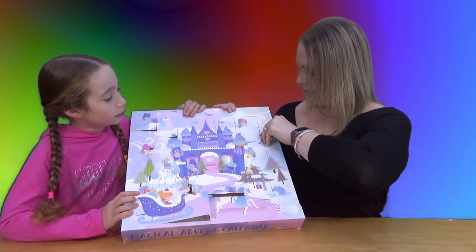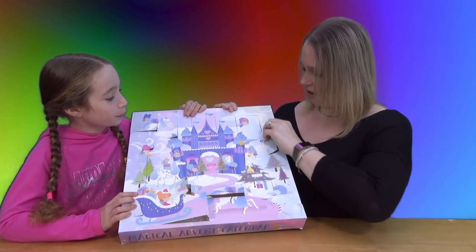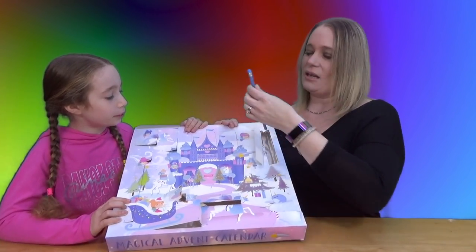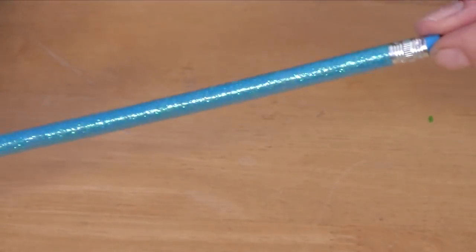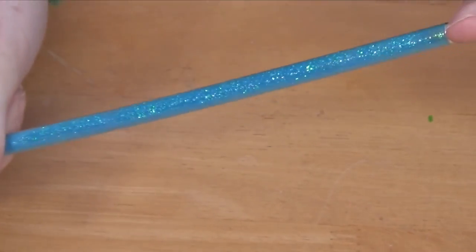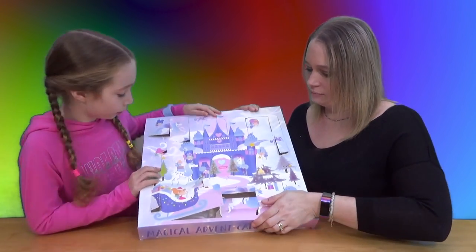I think it might be another pencil. Nice hole. It is another pencil, and it's blue. It is a blue sparkly pencil we have this time. That is really cute. There we go. 21. We're getting to the end, aren't we? There's 21.